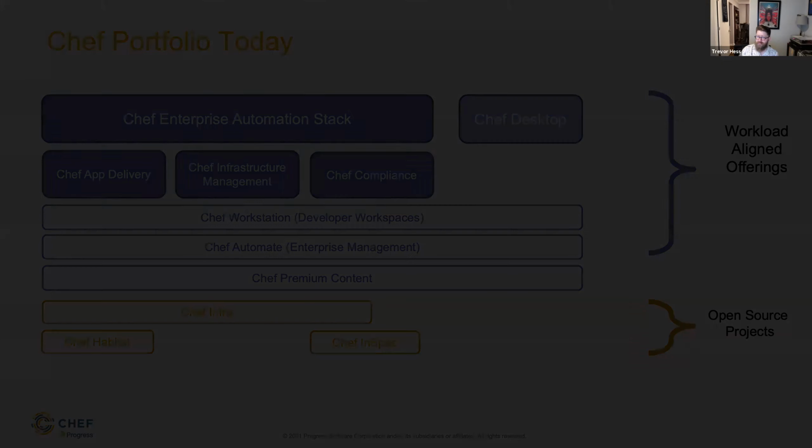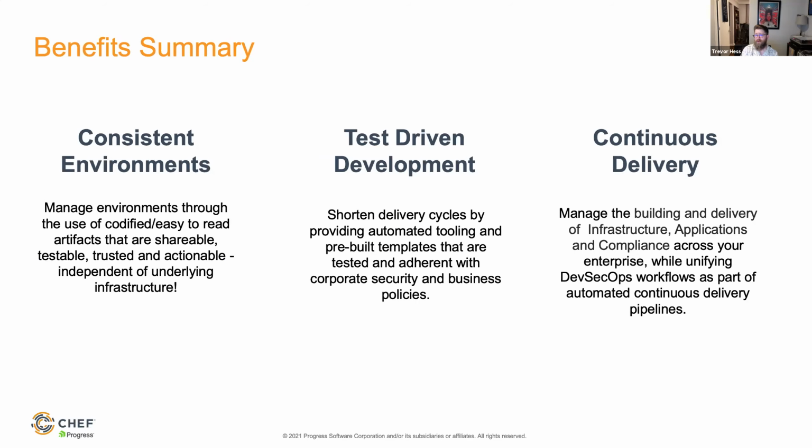So if we look at those benefits in summary, one of the three big benefits you're getting by following these patterns is consistent environments that follow the best of test-driven development patterns and really enable you to follow a good pattern for continuous delivery. So you've got environments that are codified with easy to use artifacts that people can share, test, trust, and take action upon without having to worry about the infrastructure tied underneath.